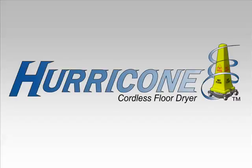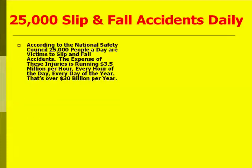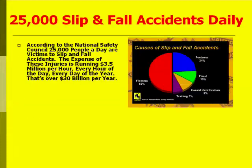HURRICONE Cordless Floor Dryer, a new innovation in floor safety. According to the National Safety Council, 25,000 people a day are victims to slip and fall accidents.